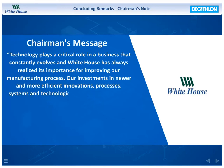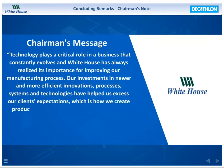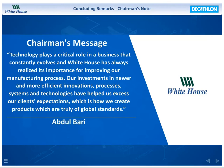Technology plays a critical role in a business that constantly evolves, and White House has always realized its importance for improving our manufacturing process. Our investments in newer and more efficient innovations, processes, systems and technologies have helped us exceed our clients' expectations, which is how we create products which are truly of global standards.